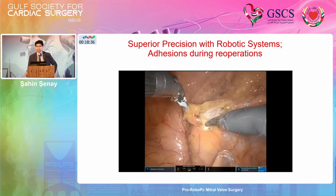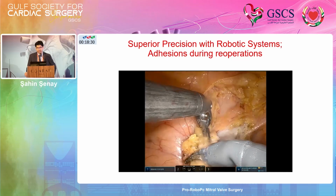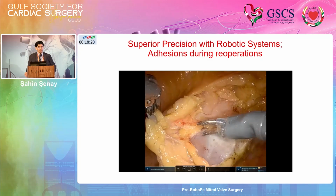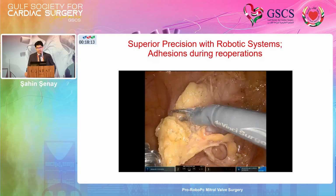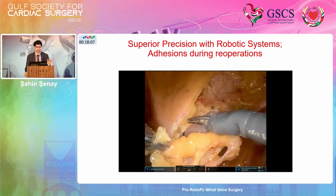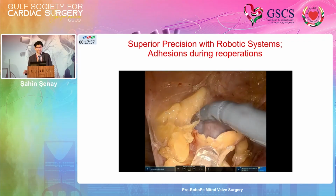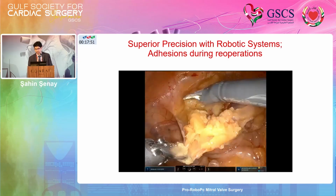Another group of patients that may benefit from robotic instruments is the redo cases. In redo cases, there may be adhesions of the pericardium and also of the lungs. Robotic instruments can make these adhesions easier to open during the operation. Usually the portion of the pericardium or lung just in front of the minithoracotomy is not a problem, but when you go cranially or caudally, it may be problematic, and in this setting the robotic instruments may add value during reoperations.